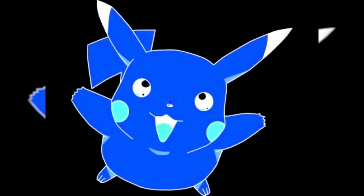Stare at the nose on this Pikachu for the next 15 seconds. Alright, now I want you to look at your wall or the roof in your room and keep blinking over and over again really fast. You should now be seeing the Pikachu on your wall. Let me know in the comments if this worked for you.